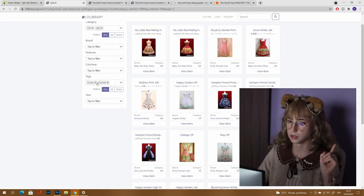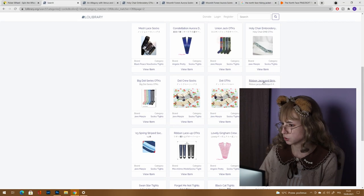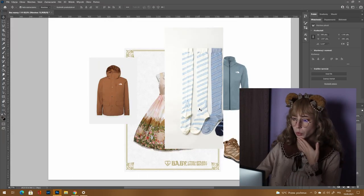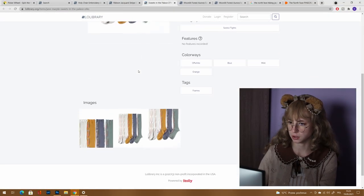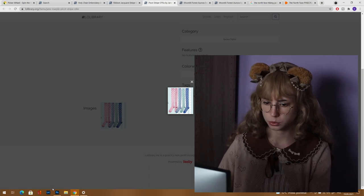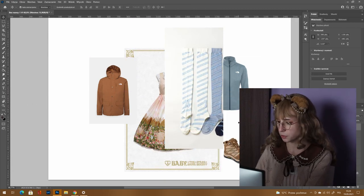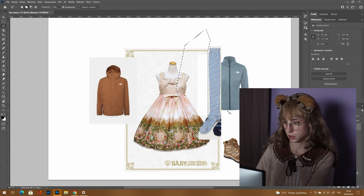Let's see if we can find some nice Lolita tights. Whoa. Maybe the striped ones. Those. Let me see. Well, I'm not a huge fan. Okay, let's see what else we can find. Oh, it seems like Jane Marple has a lot of nice socks. Maybe those. What the heck? Why are you so small? Okay, I don't know, I'm going to stick with those ribbon ones. I don't think we will find anything better than this.